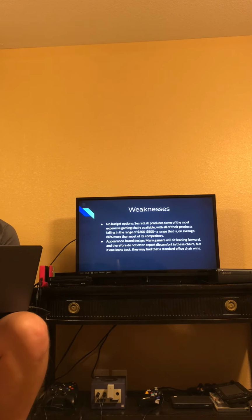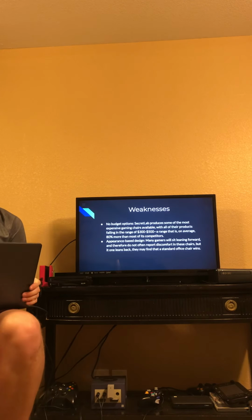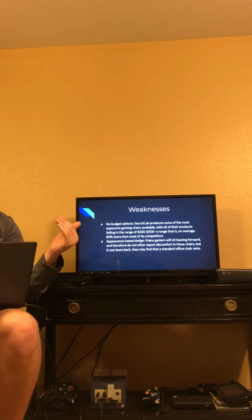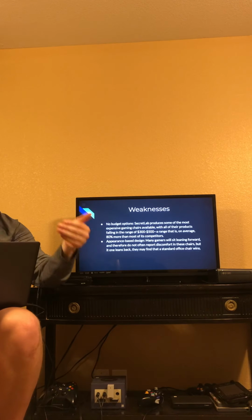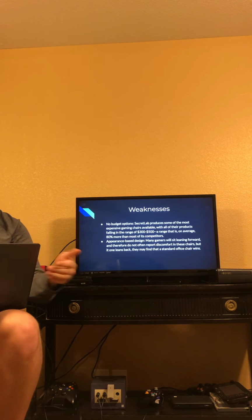Now, while many gamers do sit leaning forward, the chair may not have discomfort, but if it's not lending itself to comfort in that way, people may be, again, with the price point, a little more likely to just get a standard office chair that works just fine, okay?